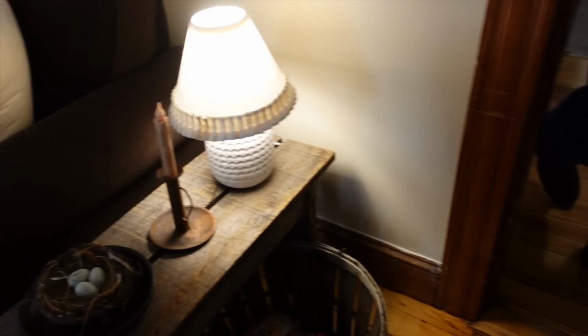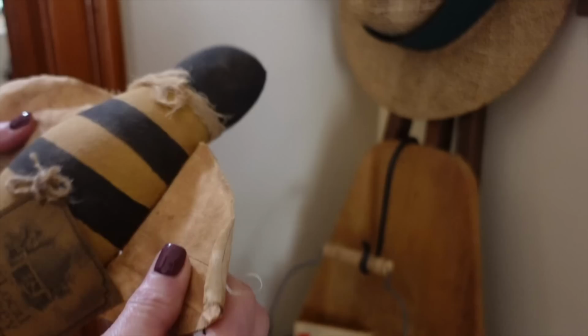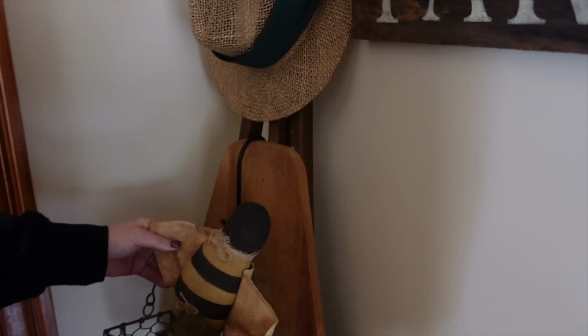Oh, and I got this cute little bee. I forgot where I got that. Kind of cute. Stuck it in your favorite place to stick knickknacks, my clothespin basket.